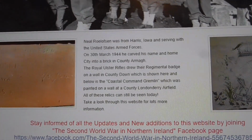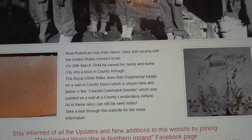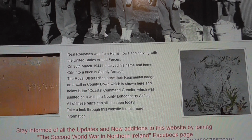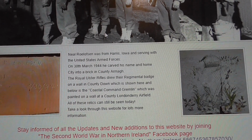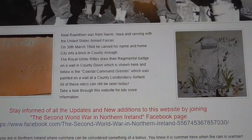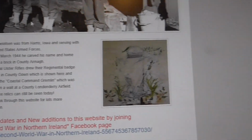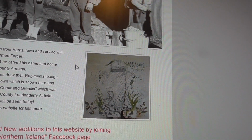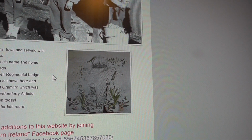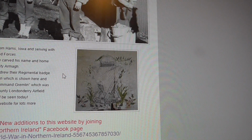Here we have, this is interesting here, Neil Rolfson from Harris, Iowa, serving with the United States Armed Forces on the 30th of March 1944, he carved his name and home city into a brick in County Armagh. You know, it covers from the minuscule to the massive. And there's the Royal Ulster Rifles drew their regimental badge on a wall in County Down, which is shown here, and below is the Coastal Command Gremlin, which was painted on a wall in County Londonderry Airfield. All of these relics can still be seen today.